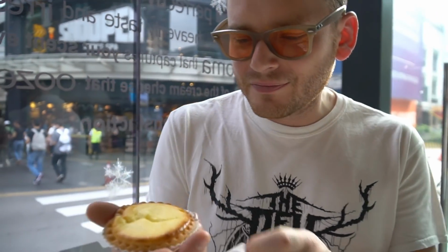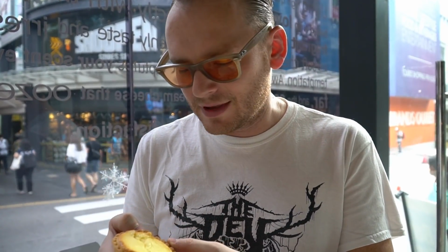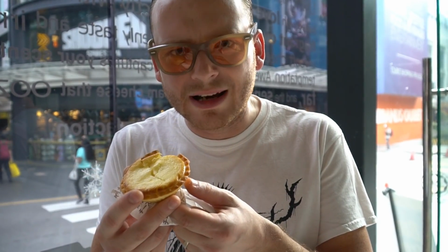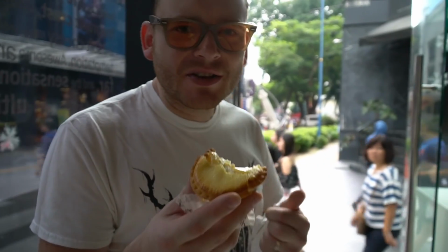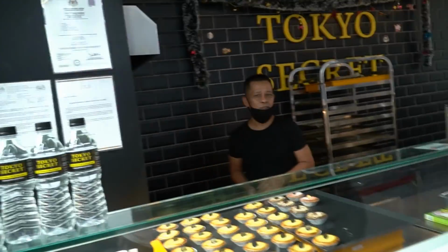So we've got what's called a cheese tart. Looks a bit like an egg tart. It smells lovely. Never seen one of these before. Really buttery smell. Mmm, so light. That is so light, really buttery. Look at that. Got a nice sweetness to it. Yeah, so cheesy sweetness and the pastry just melts in your mouth. Absolutely delicious. 10 out of 10.